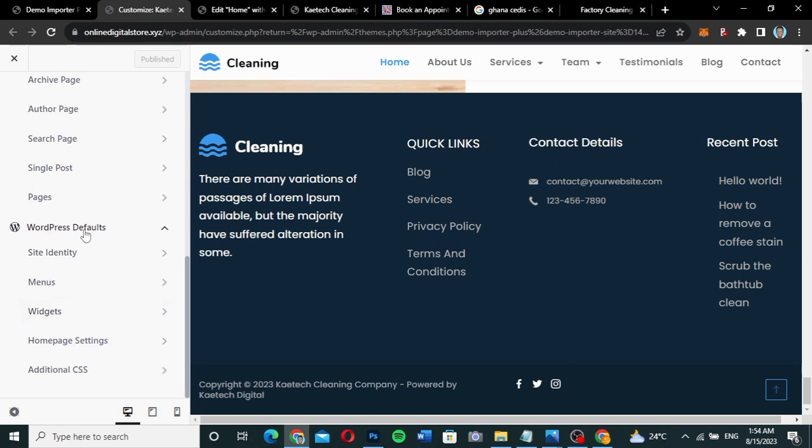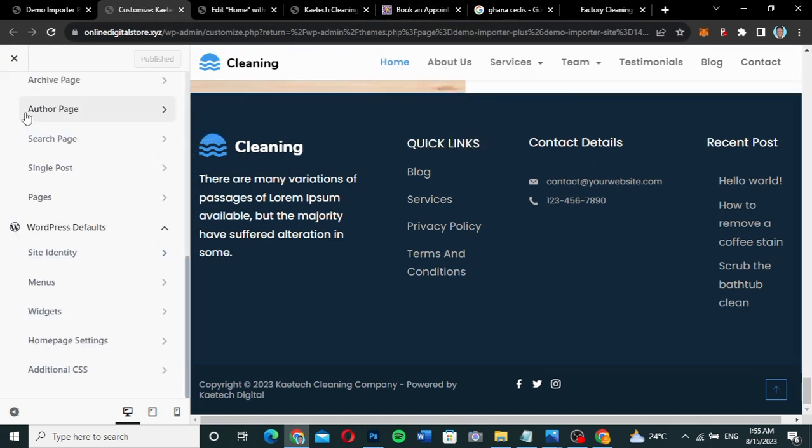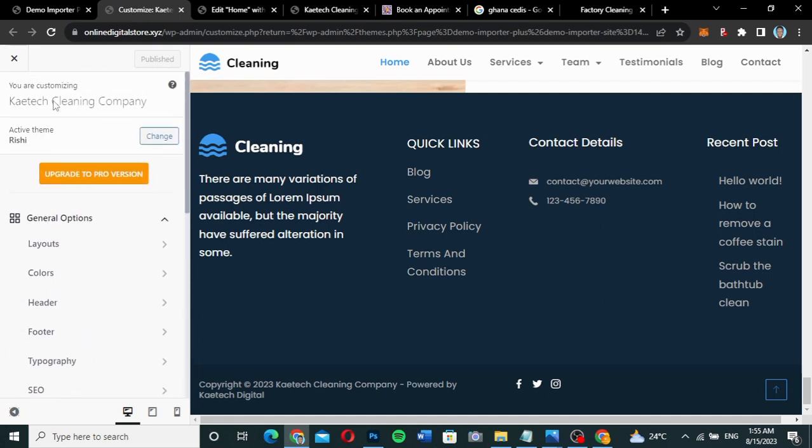And then with this one is what the WordPress default. So the site identity, you can check it out. For site identity, you just have to insert a site icon. The site icon will appear just like this one over here. So you can check your menus, your widgets, your homepage settings, and then CSS, additional CSS. So basically that is the customization section of the website.